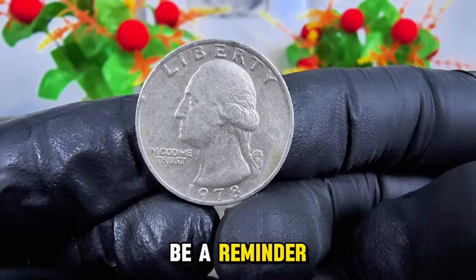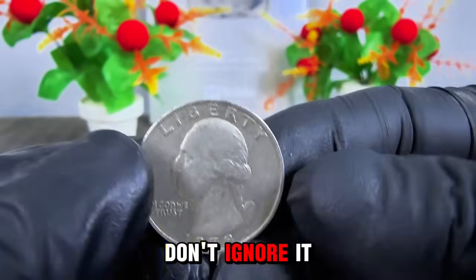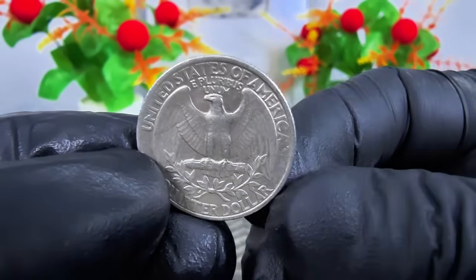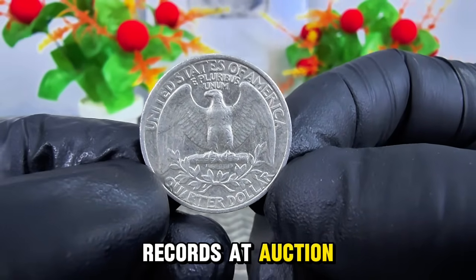Let this be a reminder. The next time you see a 1978 quarter, don't ignore it. Inspect every edge, every letter, every ounce of its surface, because your ordinary quarter might just be the next one to break records at auction.